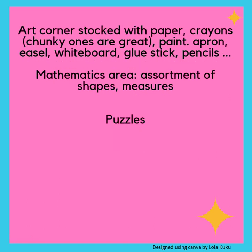Now you have an art corner stocked with paper, crayons, and the chunky ones are really, really good. Paint, apron, whiteboard, glue stick, pencils. You want an assortment of shapes, measures. Again, things that children can begin to explore the world of counting or maths without the formal sitting down, reading, writing, rote learning. Puzzles are really, really great for children at this age. You have 3-piece puzzles, 4, 8, 10-piece puzzles. Make them available, age appropriate, and allow children to explore.